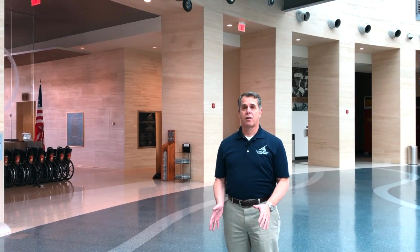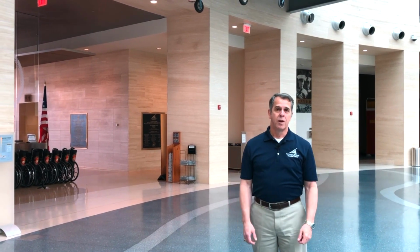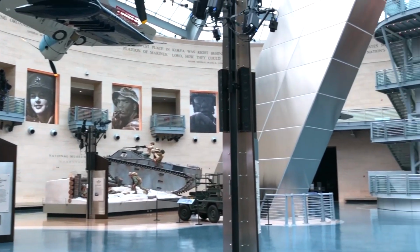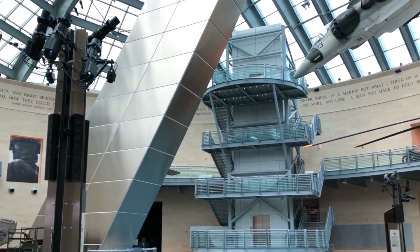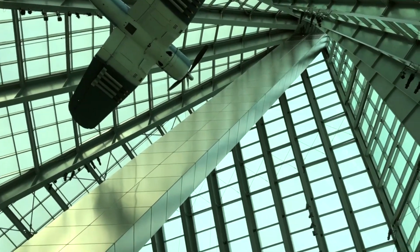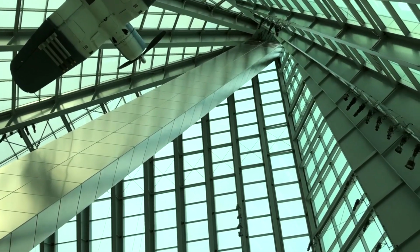Where we're standing right now is Leatherneck Gallery. This is the first gallery you come to when you come to the museum. It's about 20,000 square feet, covered with about a quarter acre of glass, and it has a stainless steel spire up the middle that sticks up 210 feet above the ground. This is the part you can see from Interstate 95 in Virginia between exits 150 and 152.